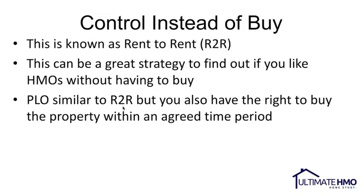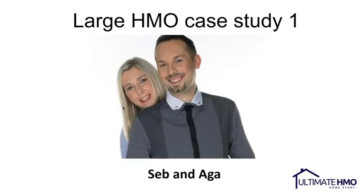So to help you understand this, let me put it into context and give you a bit of a case study here. So this is Seb and Aga. I showed you a picture of them earlier, originally from Poland. They came to the UK, didn't really know many people. They were both working, but they realized that working for a living kind of got in the way of their life. They wanted to travel, they wanted to have a young family, and they never had the time to do that because they were working.